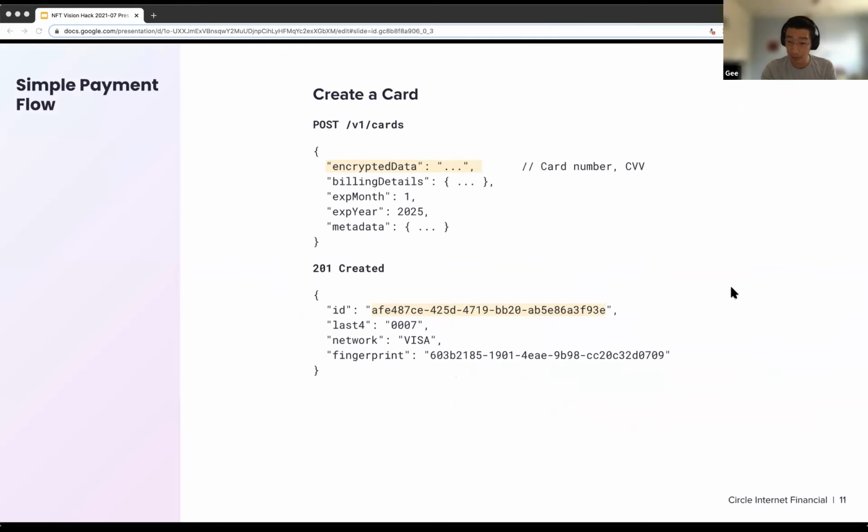I see one question, just because it's in line: can we accept any card? Circle today supports MasterCard and Visa. Let me see if there's any other USD payments supported on different chains. Yeah, so USDC payments are supported on all five chains that USDC is on today. That's Ethereum, Solana, Stellar, Algorand, and it's also Tron earlier this month.